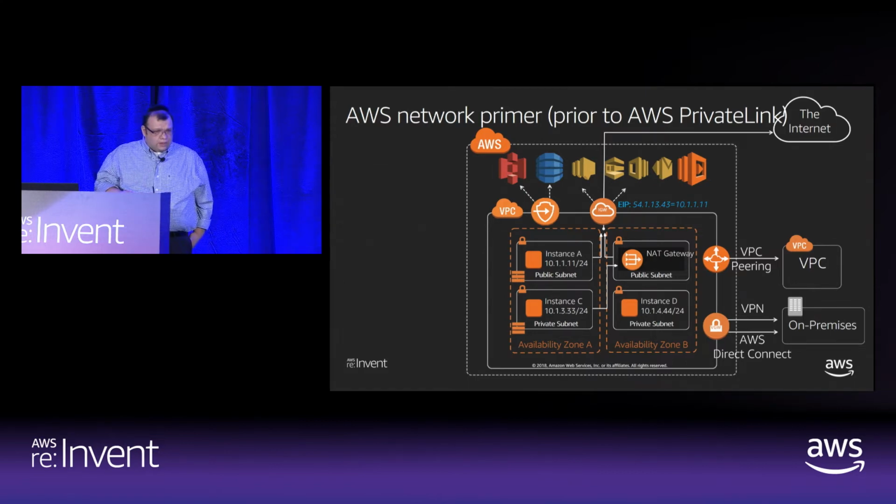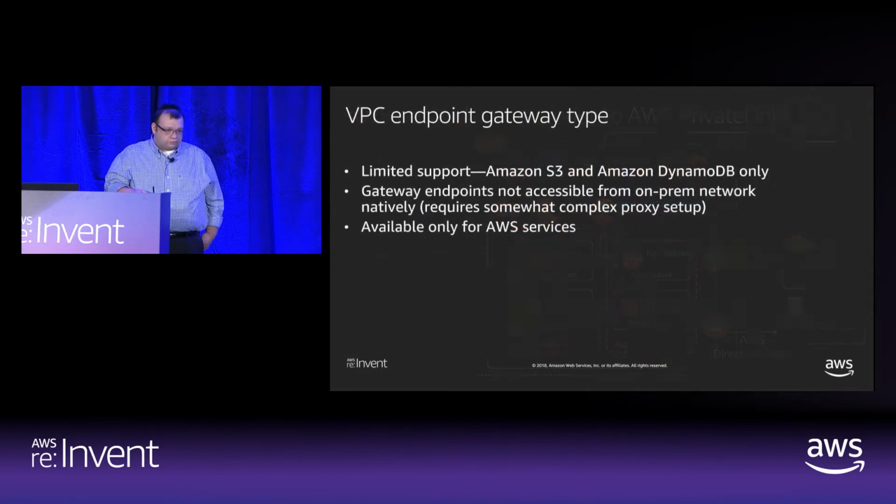But that VPC peering will allow two VPCs to talk to each other without having to go through the internet gateway. Just last night, we announced Transit Gateway. So immediately our slides become obsolete. And the Transit Gateway is another way to connect your VPCs. I'm not going to go deep into that. Definitely encourage you to attend some of the sessions on Transit Gateway as well. What I want to do is zoom in on two aspects of this chart. I want to zoom in on VPC endpoints, the legacy type or the gateway type, and VPC peering.